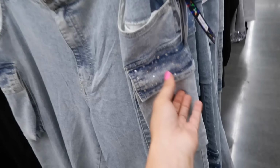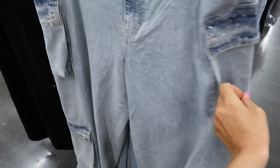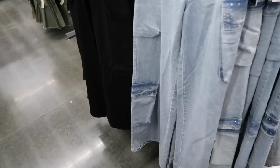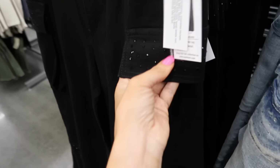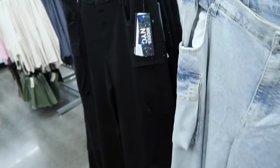Sneak peek denim from Madden NYC. These have the embellished little cargo pockets. So it has the button zip, feeding through the leg, wide and flowy. This is the 2XL. There it is in the extra small. So they are more of an oversized fit. In the denim, they also have the black with the rhinestones, and these are $25.